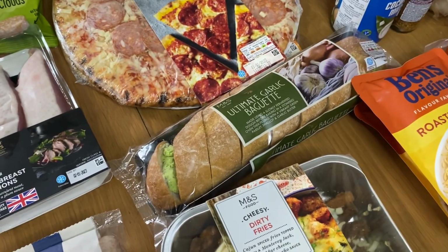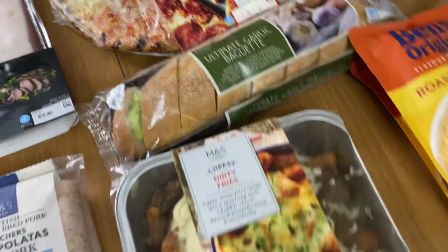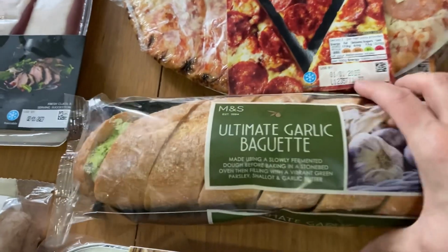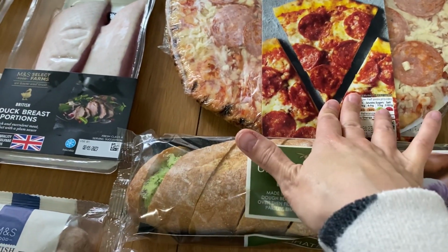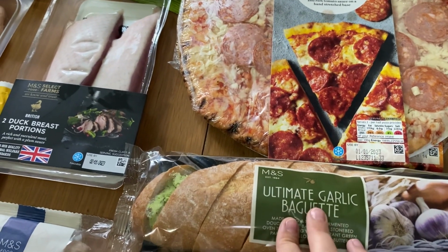So I've got an ultimate garlic baguette, which does look really chunky. It's like a ciabatta kind of roll. It's got loads of garlic butter in there. We probably won't have that with the pizzas. I'll probably keep that for when I do a pasta bolognese or something.